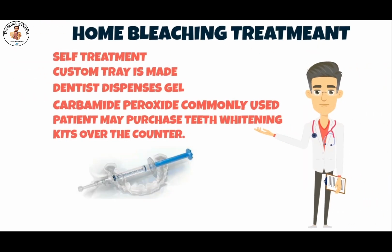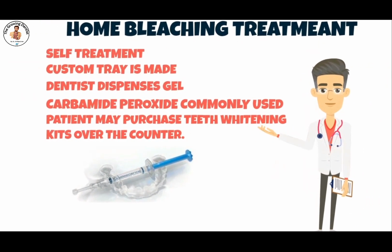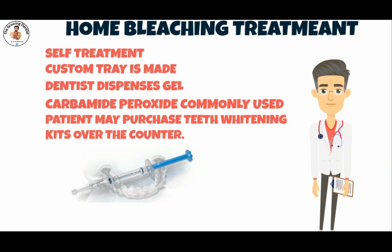For home bleaching treatment, a custom tray is made for the patient. The dentist dispenses a gel for home use. Carbamide peroxide is the most commonly used bleach. The patient does self-treatment at home with a gel in a custom tray. Patients may purchase tooth whitening kits over the counter. Results of bleaching may vary for every individual.